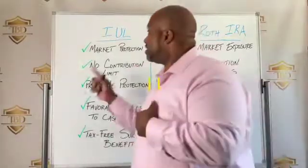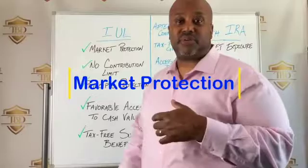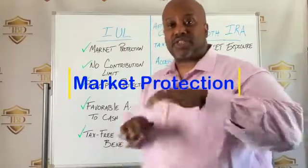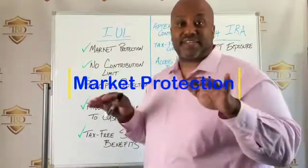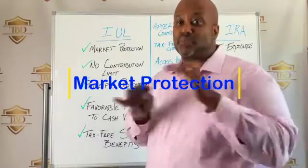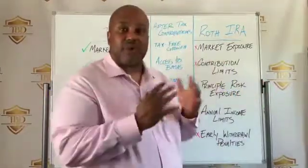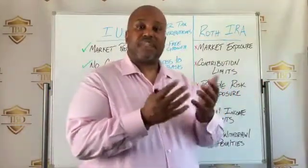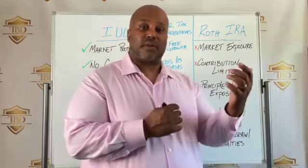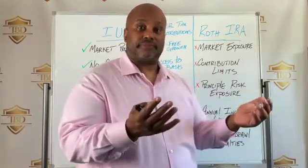The first one's this. The IUL has market protection. So what that means for you is if the stock market crashes, you have no losses guaranteed because you have a contractual agreement with an insurance company that says your money can't lose. The Roth IRA has market exposure. What that means is it's tied to the stock market. So when the stock market goes down, you lose your money.